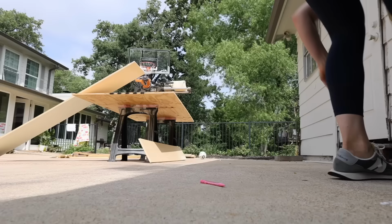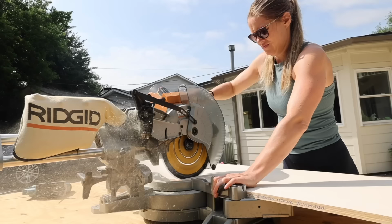I already had my plywood ripped down to the correct depth, which was about 18 inches, and so the next step was to cut the height for the side panels.